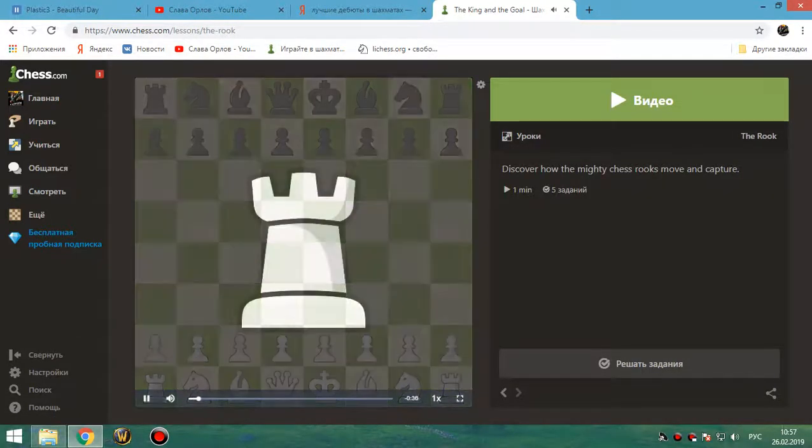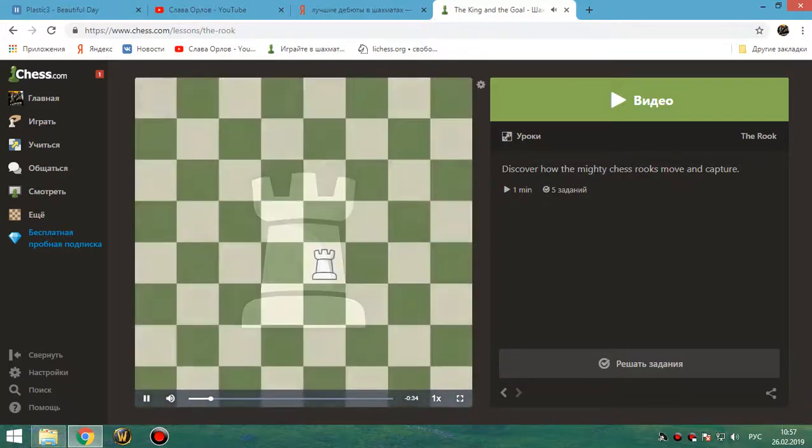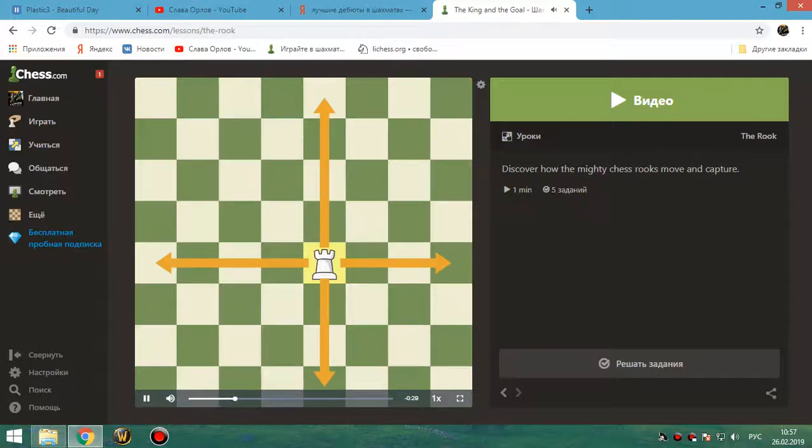After the queen, the rook is the second most powerful piece. It can move up, down, and to the sides as far as it wants, but the rook can only move in straight lines. Like the other pieces we've looked at so far, the rook also can't jump over any other piece. Let's take a look at some rook moves.